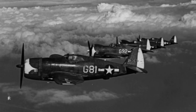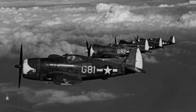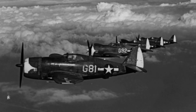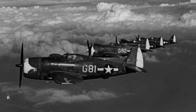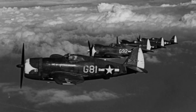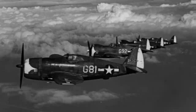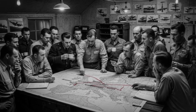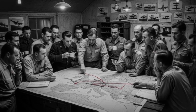When B-17 and B-24 groups of the 8th Air Force crossed the English coastline and headed toward the Ruhr, Kiel, or Hamburg, they did so alone for the first critical minutes of every mission. It was during these minutes, often just after crossing into hostile territory, that the Luftwaffe struck hardest. Jagdgeschwader pilots in Bf 109Gs and FW 190As dove through the loose perimeter, cannons spitting fire into bombers still forming up, their gunners barely awake, their guns not yet warmed.